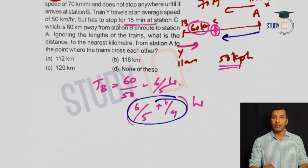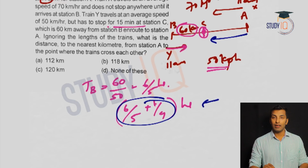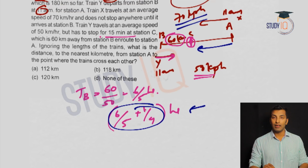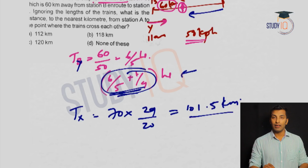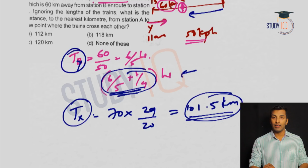So this is the time. Till this time, how much distance would X have covered? What is the speed of X? That is 70. So train X would have covered speed 70 into time. This time is what we need to take. When you take LCM, you will get 29 by 20. When you do this calculation, you'll get 101.5 kilometers. So train X covered 101.5 kilometers, train Y covered 60 kilometers in this time, and train Y is going to start from C at this time.